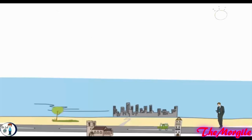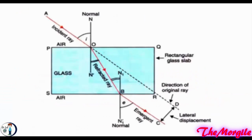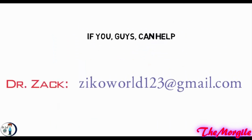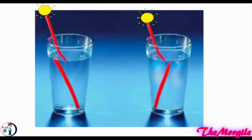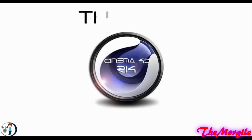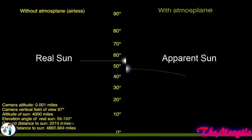So if the real sun moves to the west for about 4,000 miles, how would the apparent sun look from the observer's perspective? We can guess, but we will not know until we make a physical experiment that represents all of this. For example, we can do this in a big swimming pool to see how a refracted bulb would look from far away, in order to see both refraction and perspective in action. If you guys can help, please contact us and let's prove this scientifically. But for now, let's just call it a theory. Because we're just trying to prove it in a 3D program, I'm pretty sure we are correct, but let's just call it a theory. Here is how the real sun and the apparent sun move in Cinema 4D.